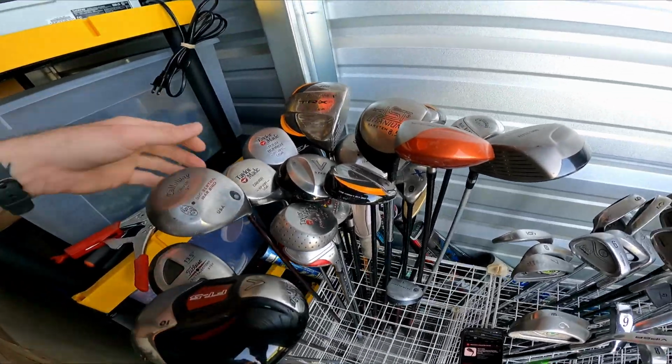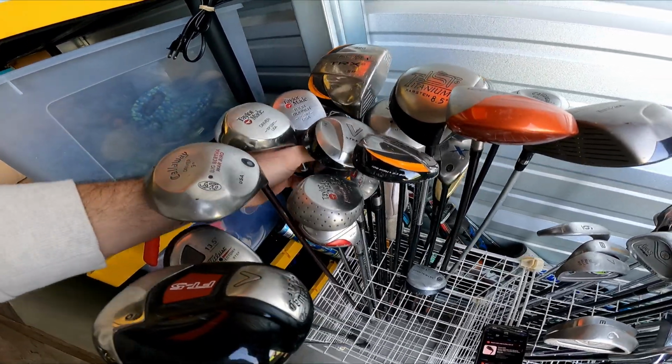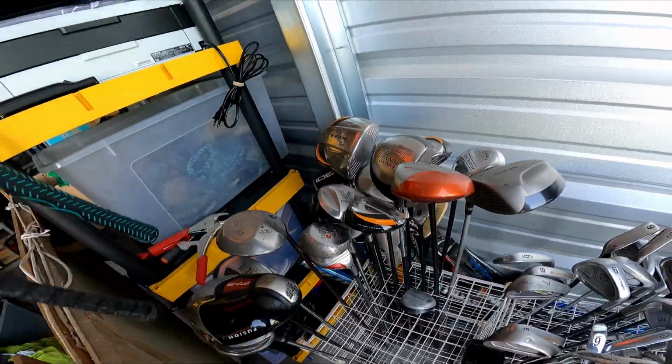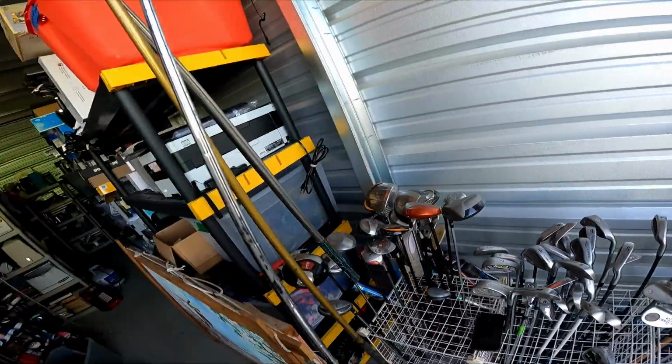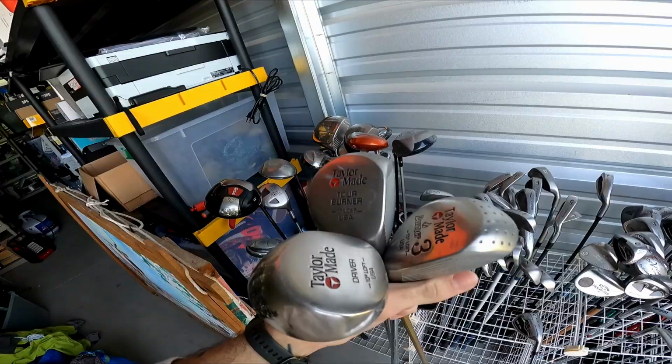I also sold 3 TaylorMade clubs. These 3 here, I believe. These are older models, but older models of name brand stuff does still sell pretty well. I just almost hit myself in the face with it. I sold these for $60.